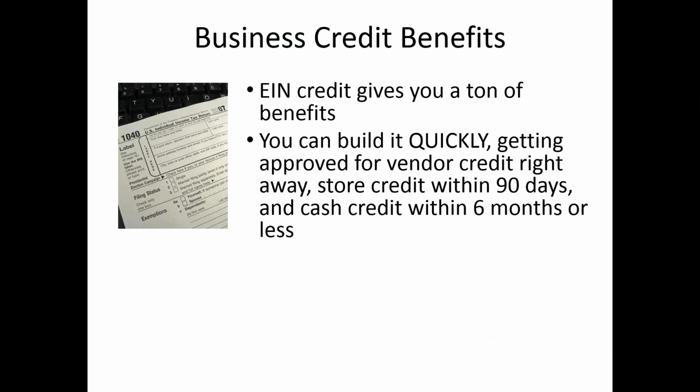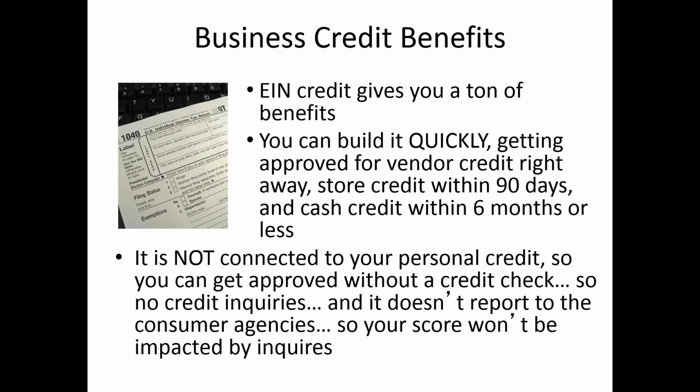So what happens there is these people want money fast. They want money really quickly. And in those cases, business credit usually is the absolute best and fastest option. If you don't have cash flow and you don't have collateral and you have credit issues, you're not going to get money right away. But business credit is the fastest solution because you can go from no credit in your EIN to getting credit immediately through vendors, stores within 90 days, and Visa, MasterCard cash credit cards within about 4 to 6 months.